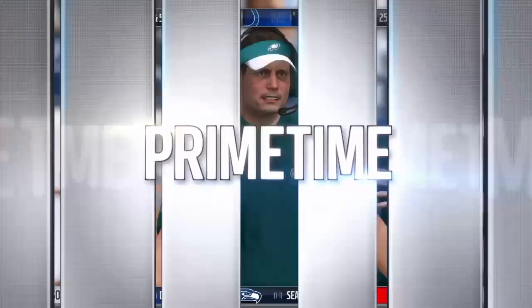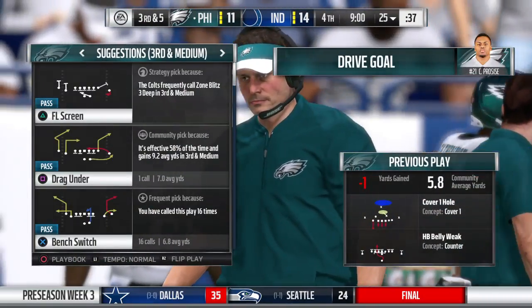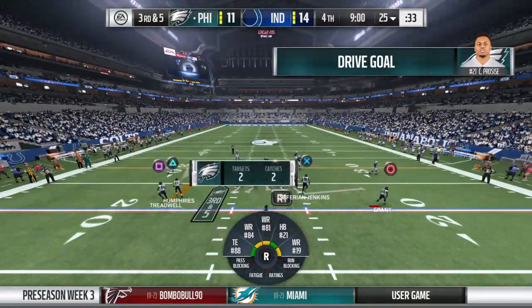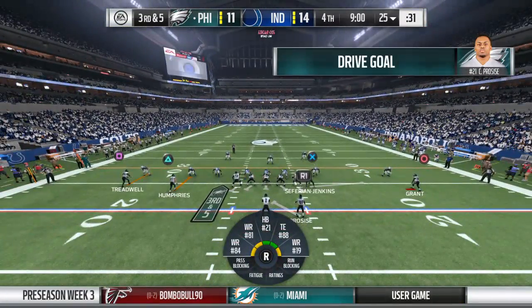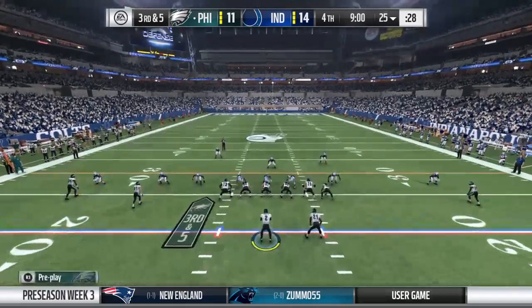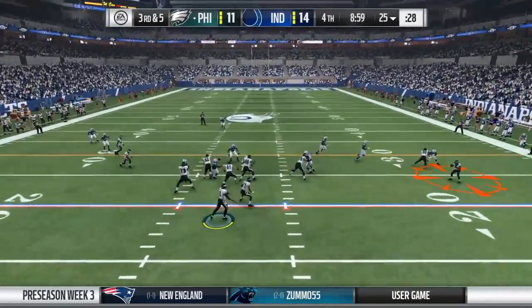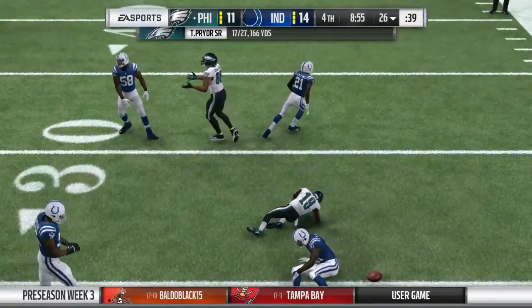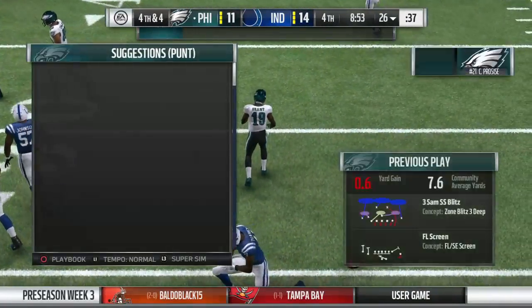Back now here on EA Sports. It's been a very hotly contested game to this point. Just a field goal separating these two teams as we get set for the fourth quarter. Let's go. Ryan 38. He'll drop to throw. And a quick throw here. That's complete. Good defense holds him to only a yard, and it'll be 4th down.